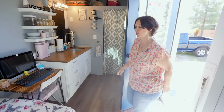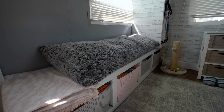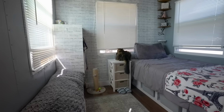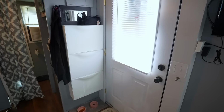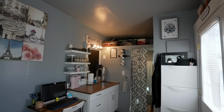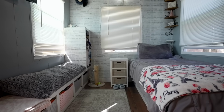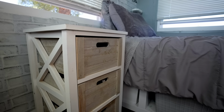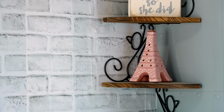Welcome to my tiny home. 128 square feet, 8x16 house, and this is my space. When I was designing the space, I decided to use light and bright colors. I'm a minimalist, so I don't have a lot of stuff everywhere. My maiden name is actually French, so one day I hope to go to Paris, so I have the Paris things around the house.